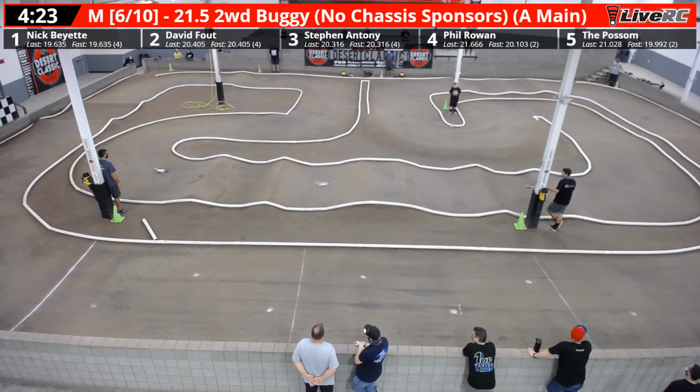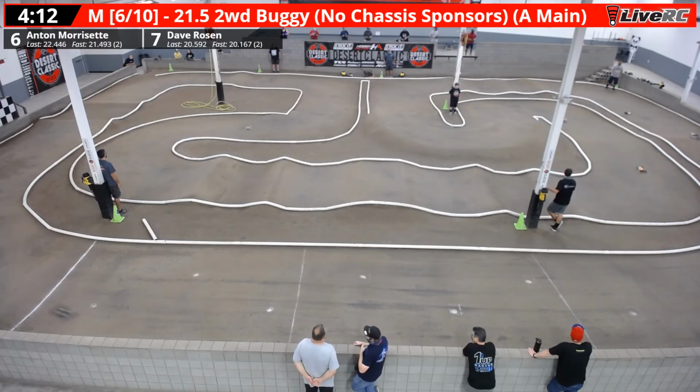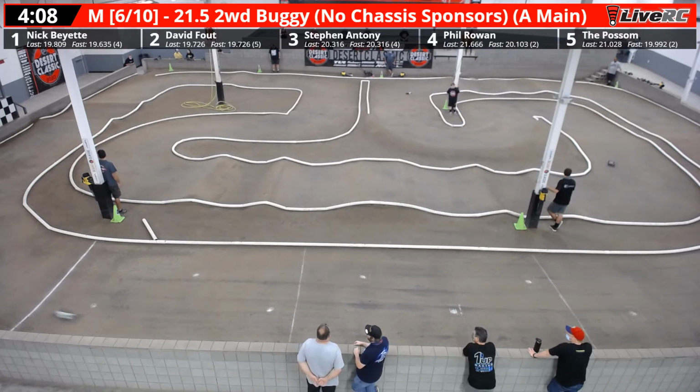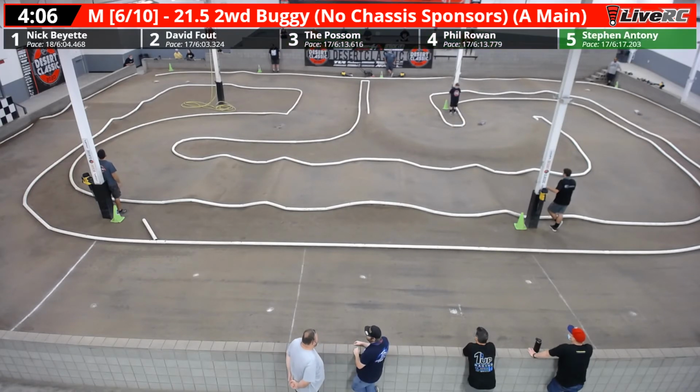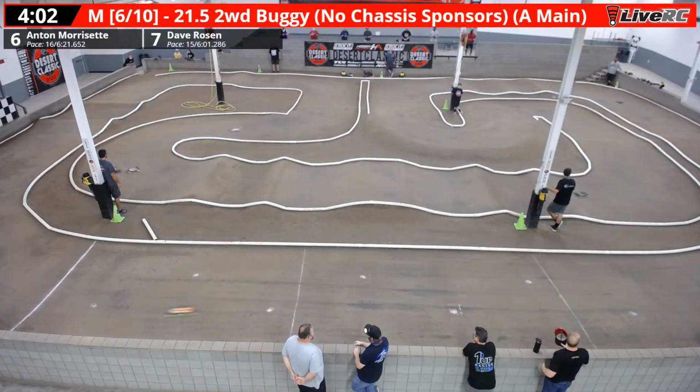1:30 in, 4:30 to go. Race number 6 on deck. Race number 7, 17.5 A main event coming at you next. Bayette on top, Fout in the 2. Looks like Antony getting it wrong. That's going to move Fiera into the top 3 with Rowan in the 4. Rowan back to the inside. They're slicing and dicing, they're Julienne, they're Ginsu chefs. Keep it clean, guys.